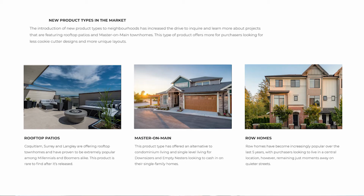Finally, it's not really new, but more and more popular today is the Master-On-Main Townhome. It's a bit of a wider footprint, but allows the master bedroom to be on the same level as all of the living area, the kitchen, and all of that, so that there's no need for the homeowner to go up and down stairs unless they choose to or have guests. These come in usually 2 or 3 level options. Again, great for downsizers, empty nesters, or larger, more mature families with older children, and they want to create a little bit more separation from the parents, but still be in the same household.